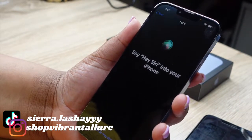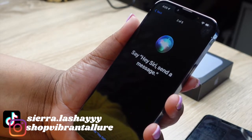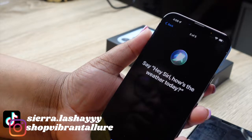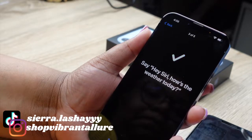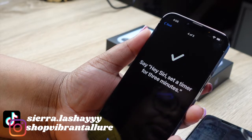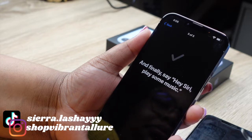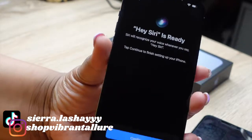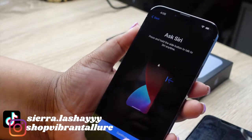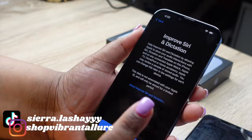Hey Siri. Hey Siri, send a message. Hey Siri, how's the weather today? Hey Siri, set a timer for 3 minutes. Hey Siri, play some music. So now that my Siri is ready, so press and hold the side button to talk to Siri anytime. Okay, that's how my other phone was.